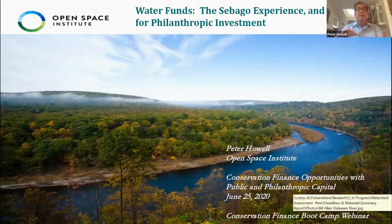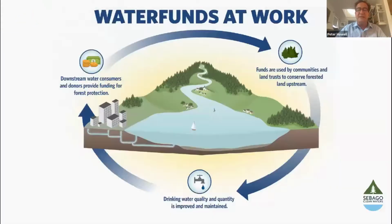So water funds often have a couple of different objectives. They might be trying to avoid costs, to reduce risk, to avoid regulation, or to anticipate regulation. And sometimes they're motivated by a conservation ethic among landowners in the upper watershed that just think protecting land is the right thing.